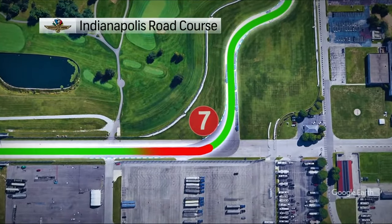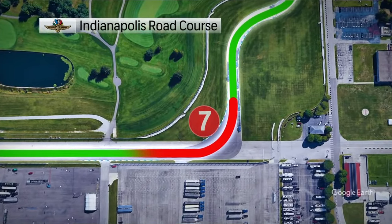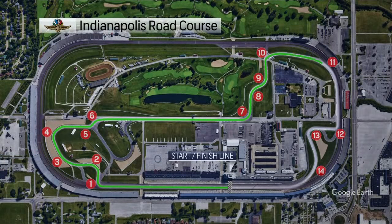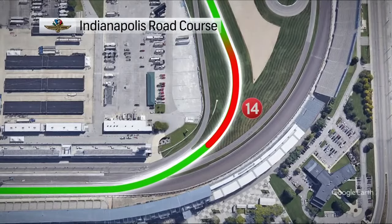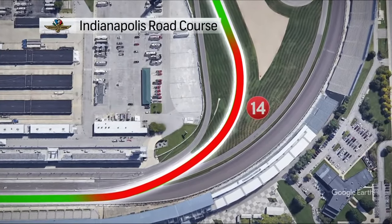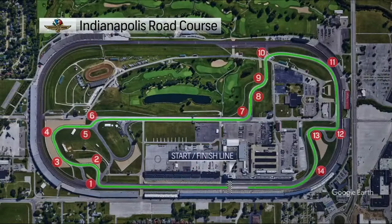Then it leads into turn seven, a heavy braking zone, an opportunity to pass. And then a much slower section. You've got to use a lot of patience through 10 and 11. That leads to 12. A lot of braking issues in 12 with sliding left front tires. Turn 14 onto the front straightaway is really important, possibly setting up passing down into turn one.